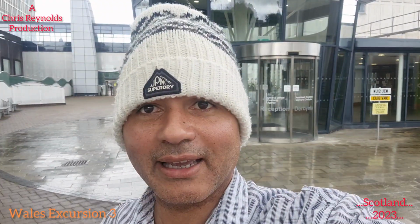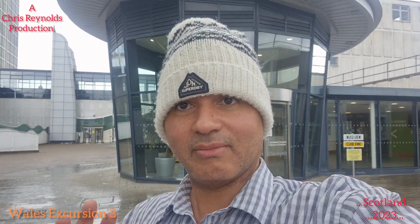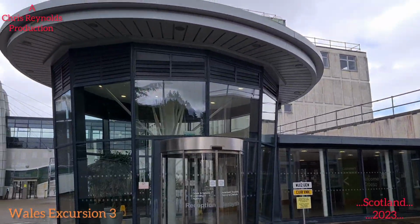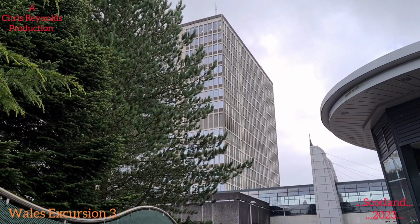We're at the DVLA, and not a lot of film in the building, but just at the main reception entrance. It was good of them, I checked through with the security, and I just said that I could briefly have a look here, and that's it. So it's the DVLA in Swansea. I'm going to carry on with the rest of my tour around Swansea.